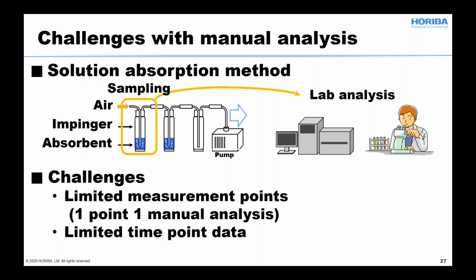Manual analysis leaves you a difficulty in identifying the AMC transport pathway. Limited time point data doesn't tell you rapid outbreak of a specific AMC, which is essential in identifying AMC generation sources. Those are the challenges that the conventional manual method contains.